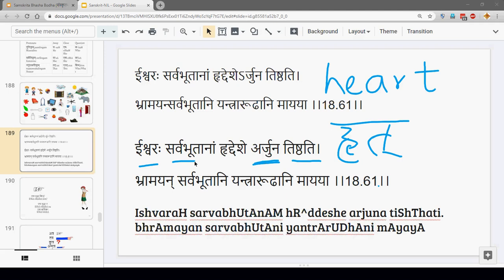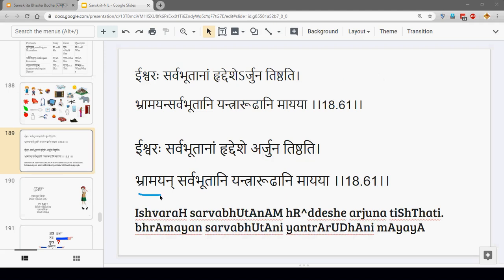Brahmayan sarvabhutani yantrarodhani mayaya. How he lives or what he does is given in the second line here. Brahmayan means he moves them, or moves in the sense here it means controls them. Sarvabhutani, all the living beings. Yantrarudhani, these living beings are as if mounted on a machine. Yantram is a machine. Arudhani means mounted.